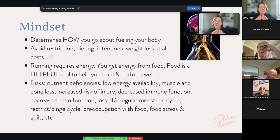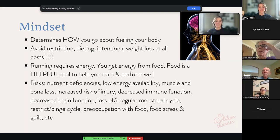Think about this. How many hours in a day, how many hours in a week are you out there working out? Whether you're in the gym, strength training, you're doing cross training, or you're out there doing your runs and your long runs. All of that requires energy. Where do you get energy? You get it from food. So food is a helpful tool to help you accomplish all of your goals, to help you not just get through summer marathon training, but to help you feel good while you're doing, hopefully, what you love, which is running.